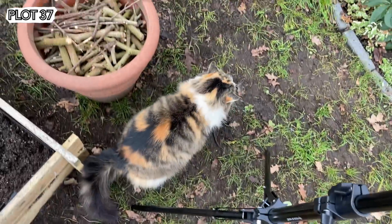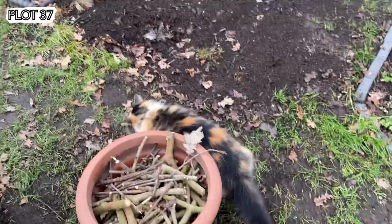Hey Lil, what are you doing, pussycat? What are you doing, pussycat? Fat cat you are. Look at that fat cat.